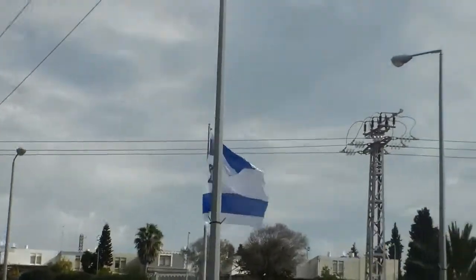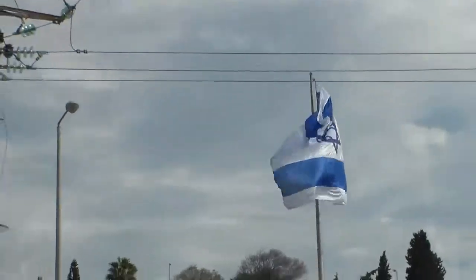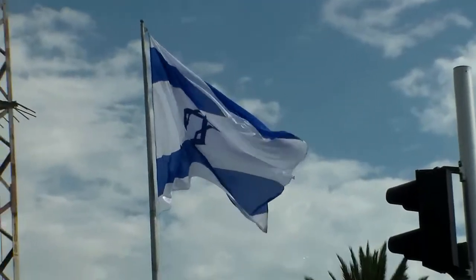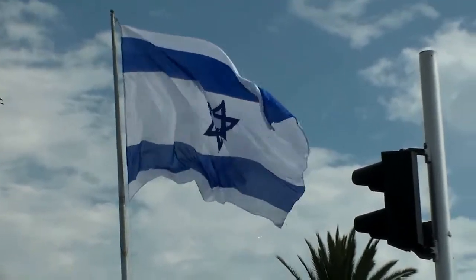This is the flag of Israel. You can see. That's the flag of Israel. There is two parts of Nazareth. The first one is the Nazareth, and the second one is the Nazareth elite. The Nazareth elite is the upper part.